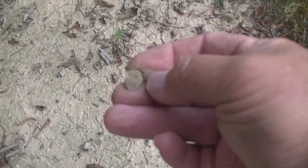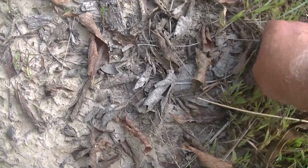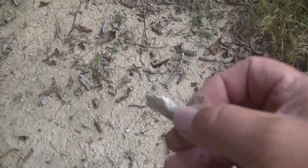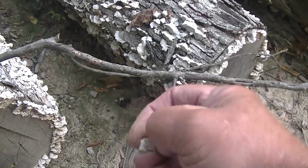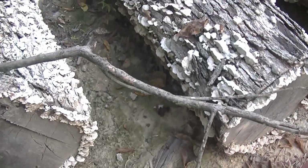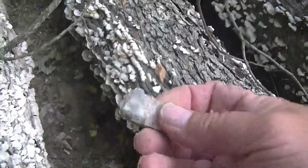Look at that. Perfect flake. I'm not even walking, people. I'm just standing here. Debitage. Look at this. Couple steps. So, location, location, location. Look at that. Chips, chips, chips. It's all up and down through here.